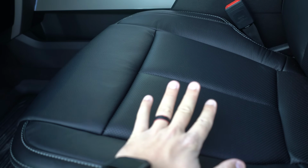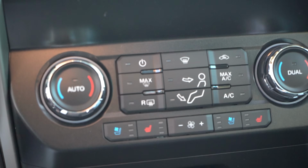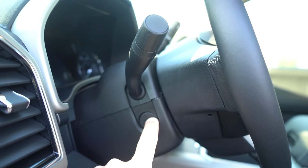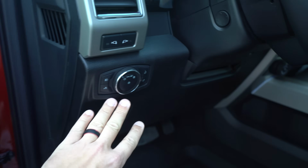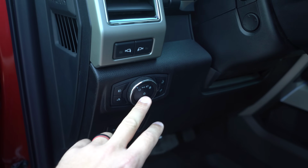This one particularly has the air conditioned and heated seats. As you can see, you've got the power seats all the way around. You've even got the power telescoping steering wheel, which I think looks fantastic. Now, one of my favorite features on this particular truck is going to be the auto high beams.